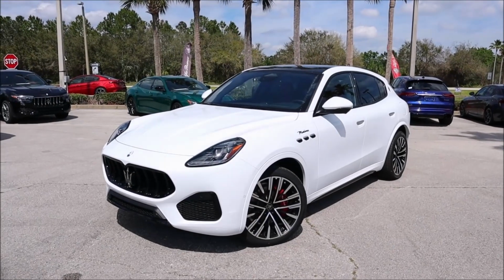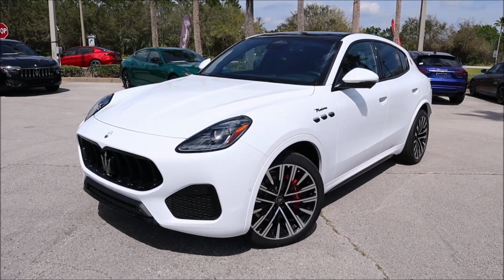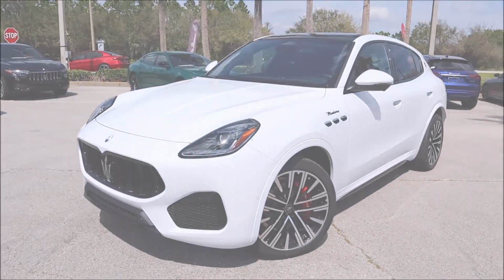Here it is, the Grecale Modena Limited Edition. But what makes this so limited edition for the 2023 model year? Let's find out.